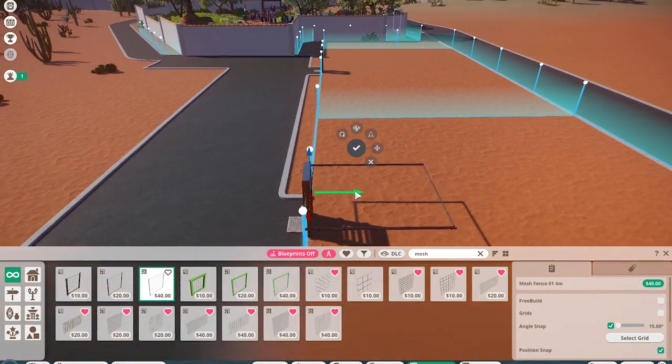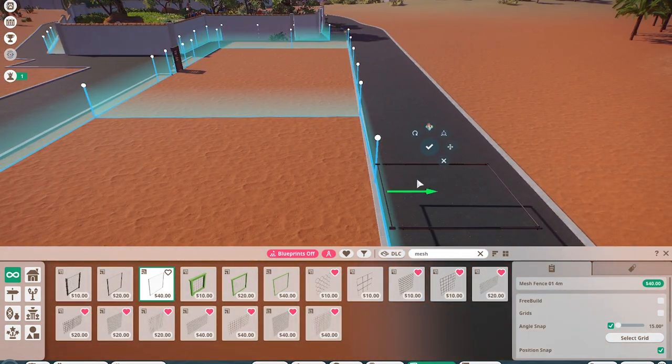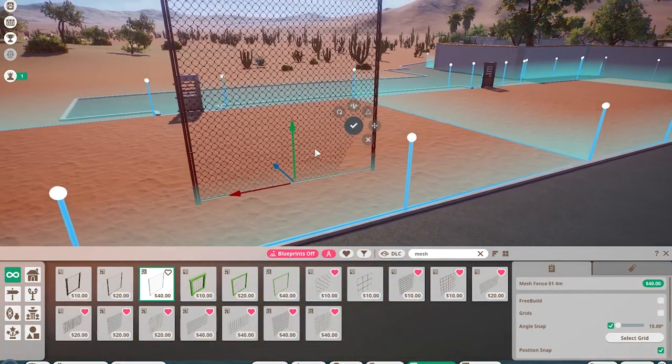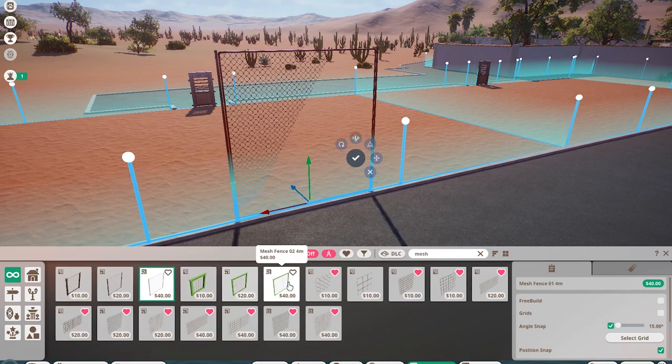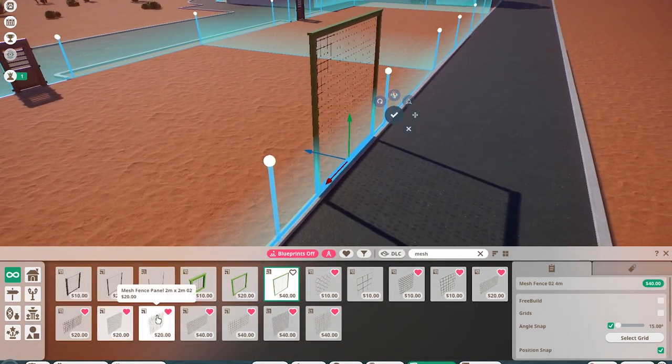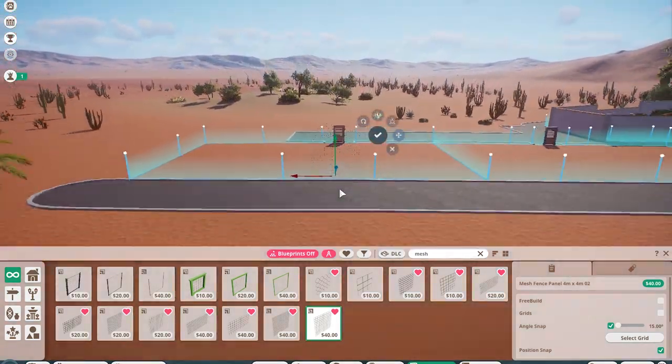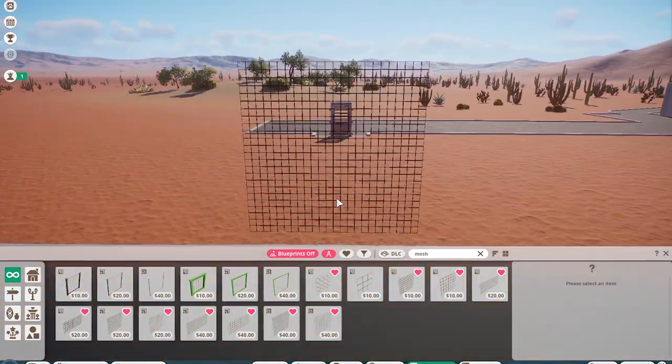And there we go. We're just going to push this stuff all the way back here. Right, and we're going to start off with just this normal mesh, kind of like chain link fence. Actually, you know what? No, I want to use this one. It just fits the vibes a lot more. I'm going to push that back a little bit because we're going to be doing some custom ones too.